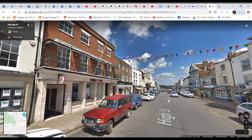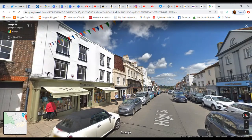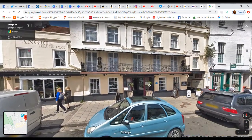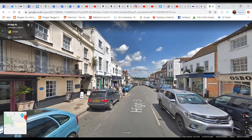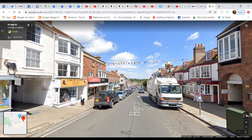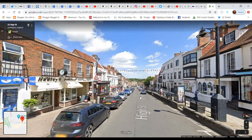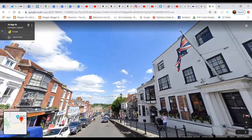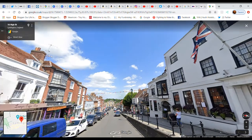So going on down the High Street, more independent shops, Waterstones, Starbucks, hotel, the Angel and the Blue Pig, Smith's on the right, White Stuff, Holland and Barrett, Tesco, a little Tesco Metro. Again, lots of little independents, a few more cafes. A load of independent shops down here, and you've got a rather nice hotel here on the right. Stamford House, I think is the name there.